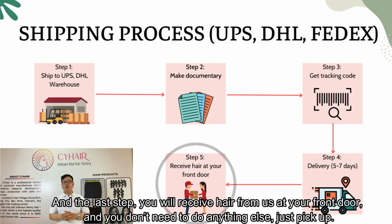And the last step, you will receive the hair from us at your front door, so you don't need to do anything else, just pick up.